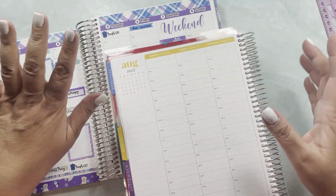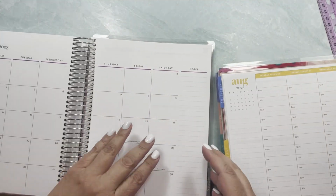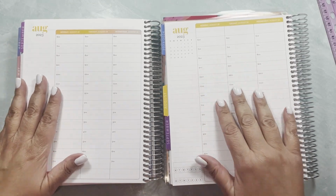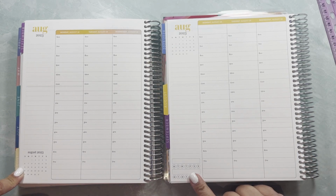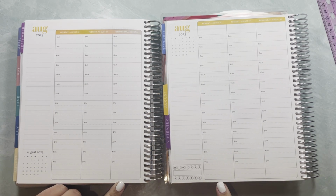Or then you can use this section and use the washi down here, the main washi of the kit down here. So there's different options for you guys. You just have to kind of figure out what it is that you want to do with it. This to me is the biggest change that they had in this layout. So there you go. You still have from 6 a.m. to 7 p.m. You still have the bottom one here. It seems that there was more space in the bottom here than it was here. So be mindful of that as well.